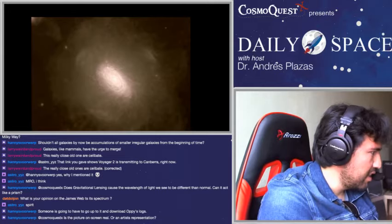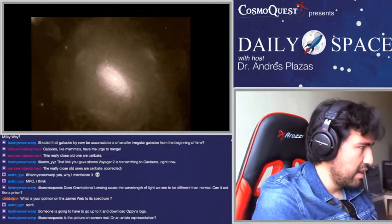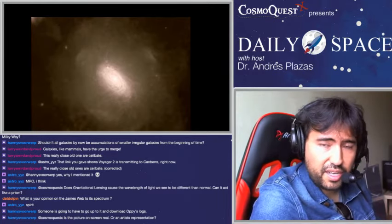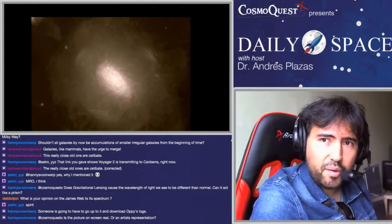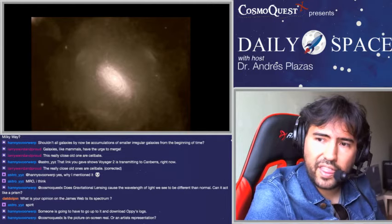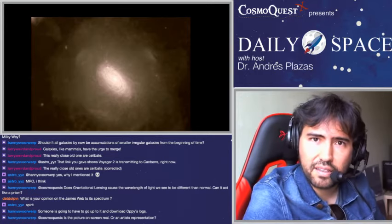Does gravitational lensing cause the wavelength of light we see to be different from the normal? Can it act like a prism? No, and this is a very good point. This is where the analogy breaks with lensing. The equations tell us that the effect of gravitational lensing does not depend on wavelength.